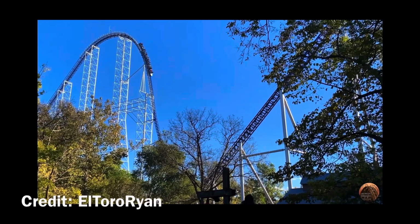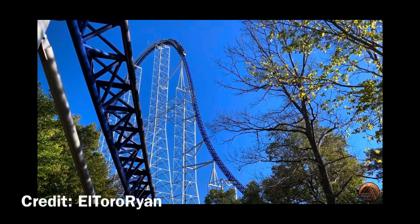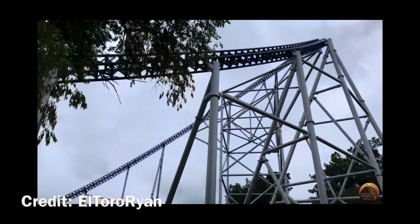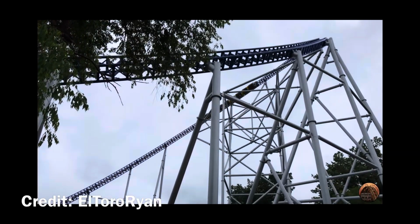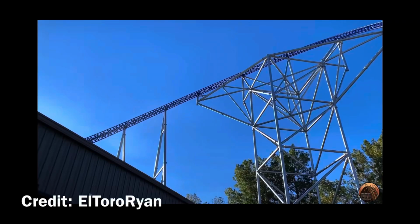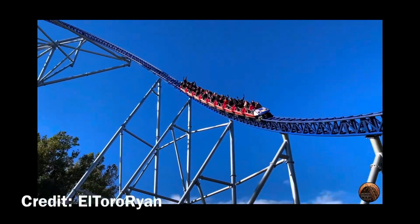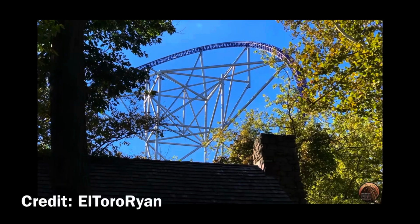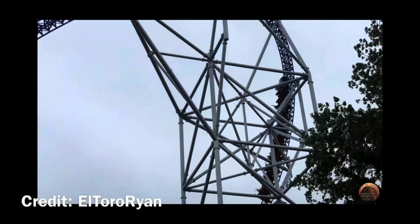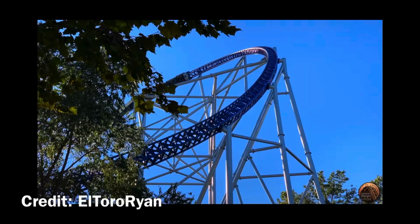At number 8 is Millennium Force at Cedar Point. Now, most criticisms for this ride being forceless are accurate, but the 3 airtime hills provide pretty good airtime, and the first overbank is pretty intense. I think that as far as roller coasters go, this is the most fun that I've ever had on a roller coaster. And that's really what's most important. Having a good time. This is what I said about Mako. I'm saying it again here. Every time I hit the brake run, I am smiling.